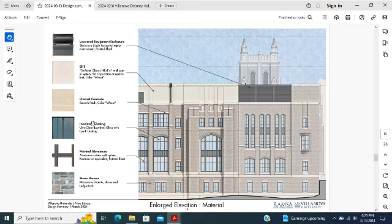I have to say, you've done a beautiful job with the building. Yeah, it looks really nice, and it looks super going by at nighttime. It's really good.